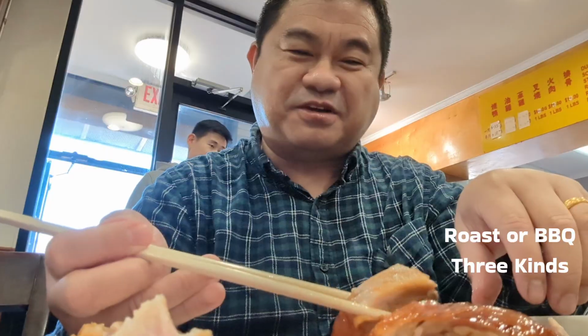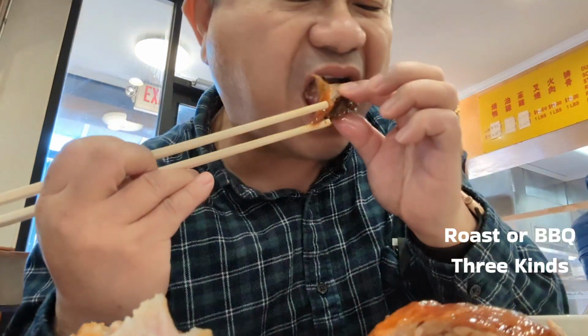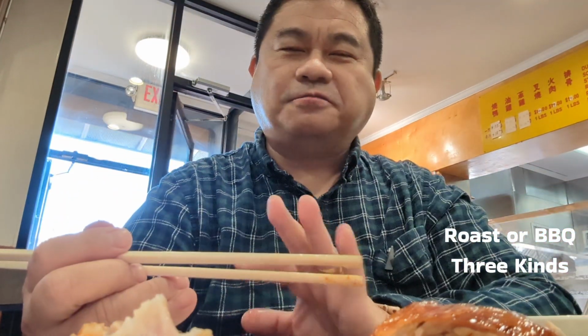Now, to confirm the goodness of this, I'm going to try some of the back portion of the duck. Here it goes. Just as juicy. Wow, this is top rated duck.